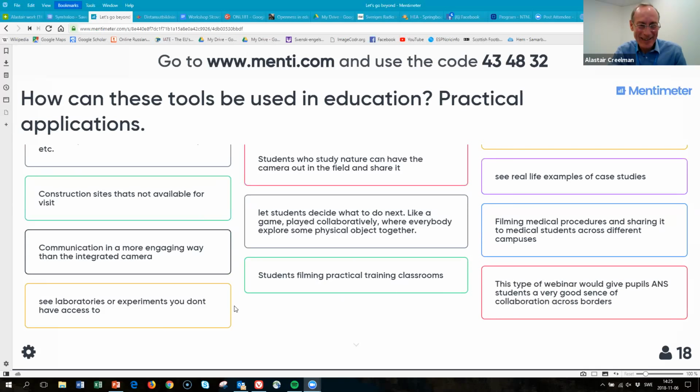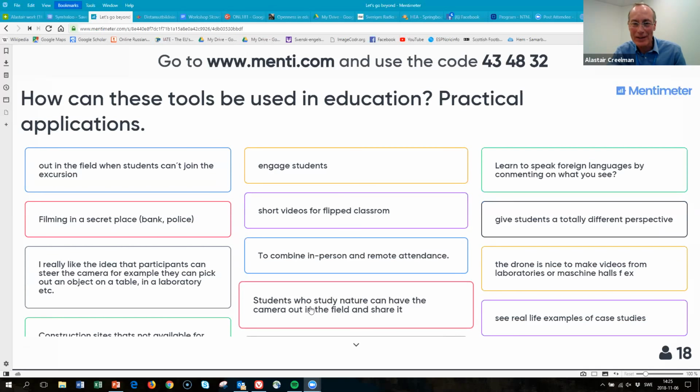There we are. See laboratories or experiments you don't have access to. There are many, many things that we can do here, as you can see. I think since we are now approaching the end, and we are restricted to half an hour here. So let me see, we're coming up to 14:25, and Ali is reminding us in the chat that the next webinar will be starting in a totally different place at 14:30. So yes, we can continue a little bit. I have to run off very soon anyway.